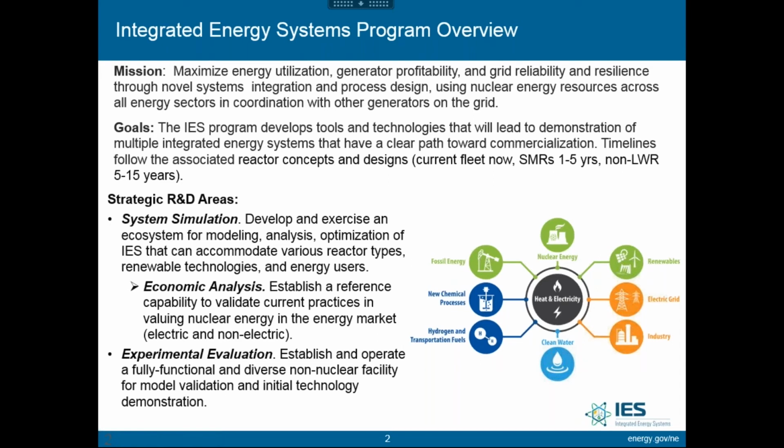The focus of this program, I'll try not to read everything to you, but the mission statement really is important, is we're maximizing energy utilization, generator profitability, and grid reliability and resilience. We do that through systems integration and process design using nuclear energy across all sectors in coordination with other generators on the grid. The basic translation of that is hybrid or integrated energy concepts that make the most efficient use of the electric and the thermal energy coming from a nuclear plant.